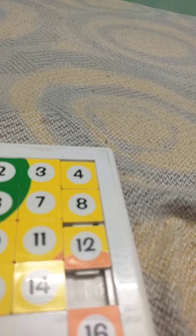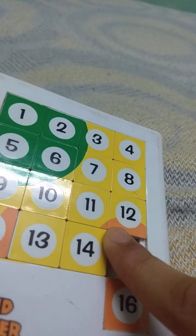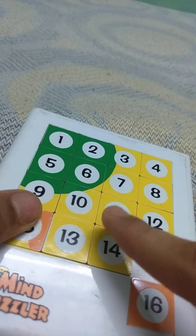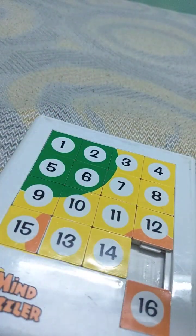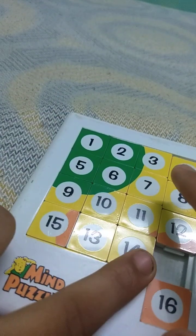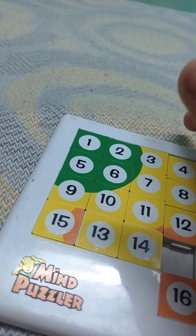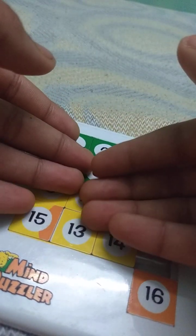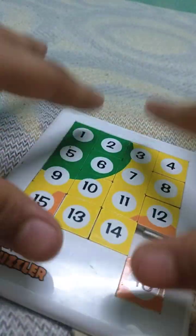Alright guys, so we're back. And it either could be 13 over 14 over here and 15 over here, or it could be like this. But the way of making 13 jump over here is the same, and then you have to take 15 over here. So basically what I'm trying to say is, if it's 14 over here, you don't have to do the forward steps, and your cube, your mind puzzle, will be automatically solved.